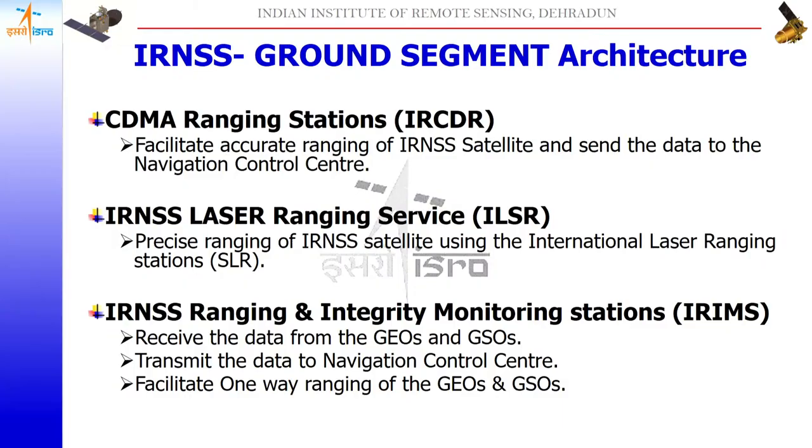Then we are doing the CDMA ranging. So the IRCDR centers take care of that. It facilitates accurate ranging of the IRNSS satellites and sends the data to the navigation control center. Further, the corner cube retroreflectors are being utilized by the laser ranging service, that is ILRS, to get the accurate distance of the IRNSS satellites. Then the ranging and integrity monitoring stations receive the data from the geostationary and geosynchronous orbits. They transmit the data to the navigation control center and facilitate one-way ranging of the different IRNSS satellites in the geostationary as well as geosynchronous orbits.